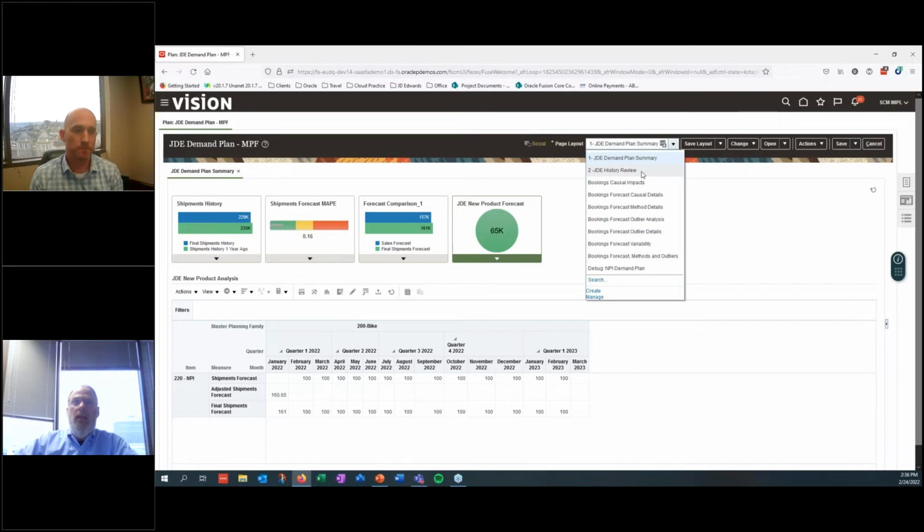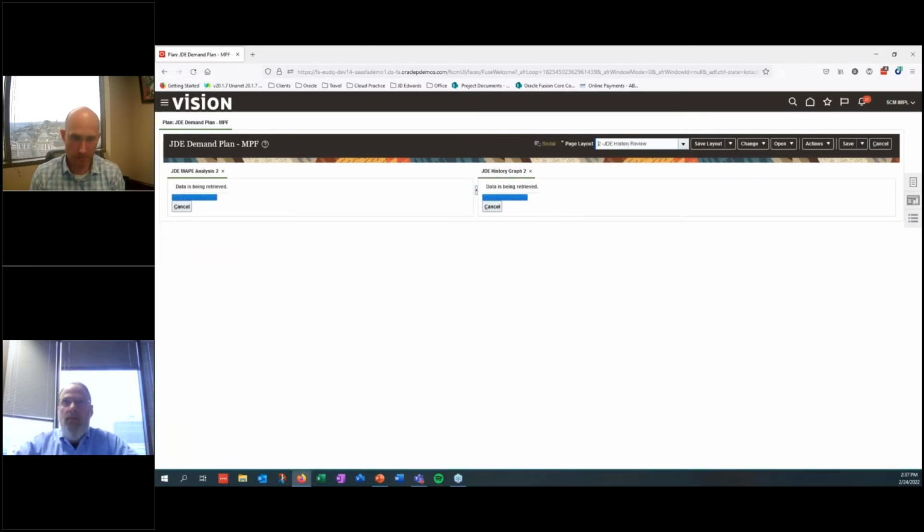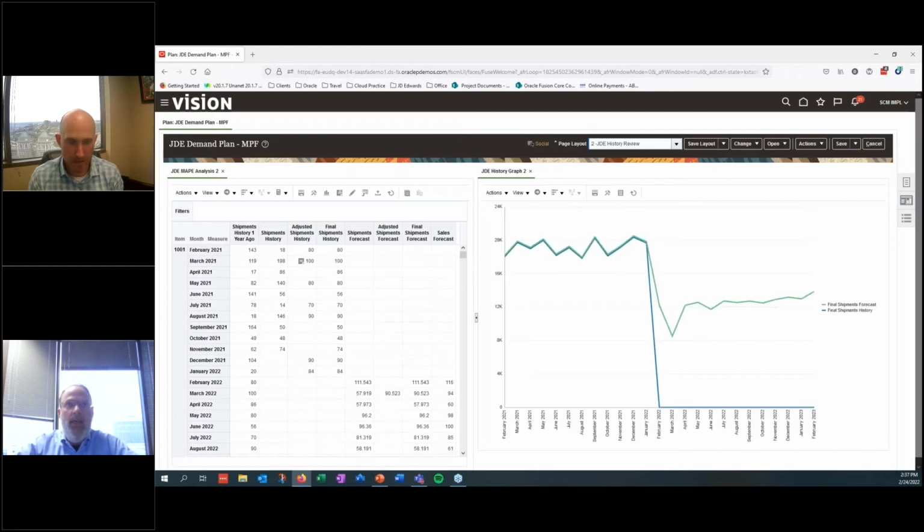So if I came in and I created a secondary view of this data, of this plan that I have open, right? And this happens to be a way in which I might look at evaluating my sales history. And over to the left is a detailed look at my history, right? That shows what my sales history was 1 year ago, right? So what most planners and most forecasting teams do is they look here and they say, hey, what did I do last year? Well, this lines this data right up with the shipments history, which is the current year, as well as my adjusted history. So have there been any overrides?